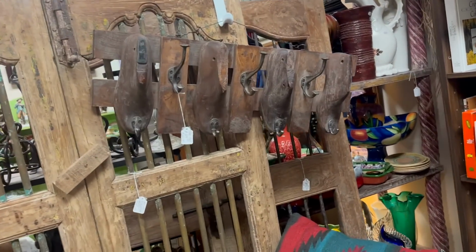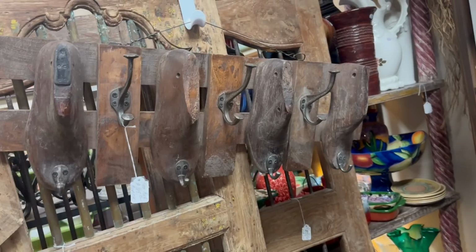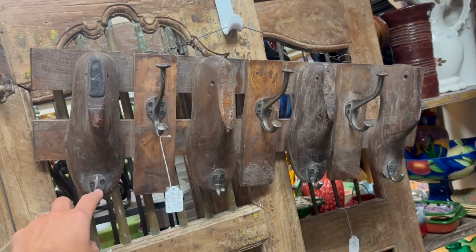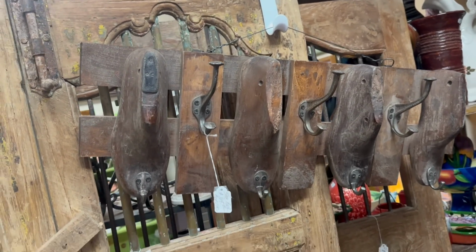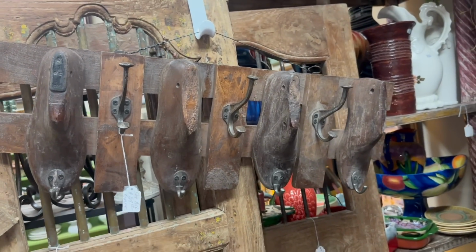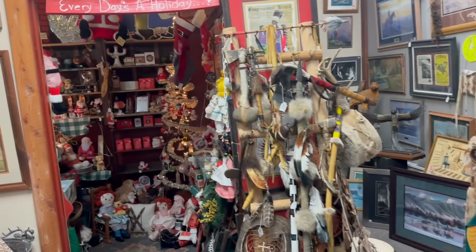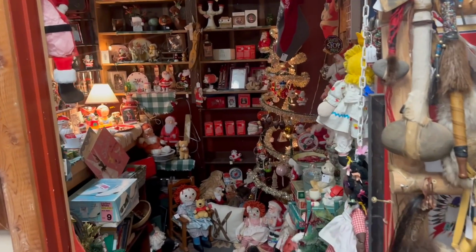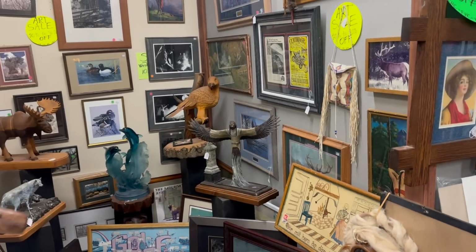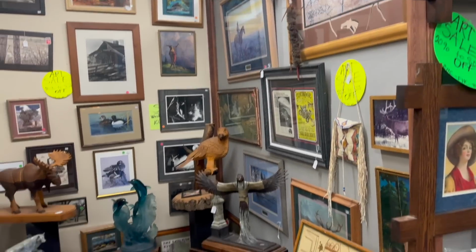Here's an interesting, a shoe rack, I guess. Well, they've made it out of old shoe forms. It's creative. They took old shoe forms. You can hang your coats and things off of there. Repurposed, so there's the Christmas room. Just a lot of great fun stuff. I'm gonna keep looking around and see what else there is.